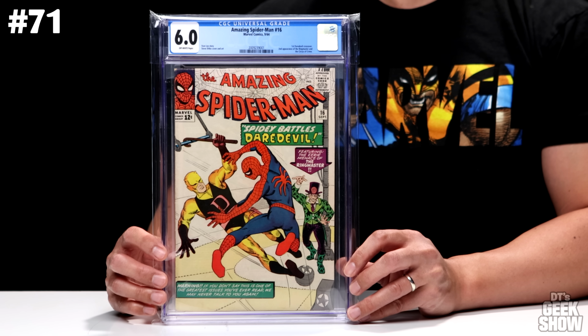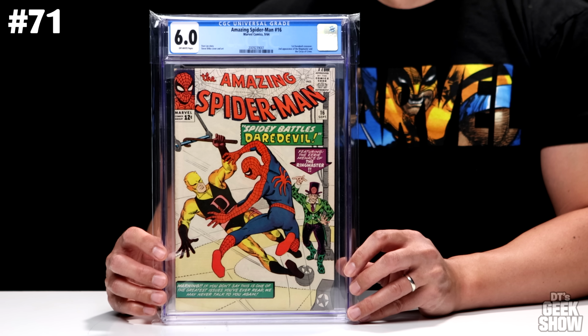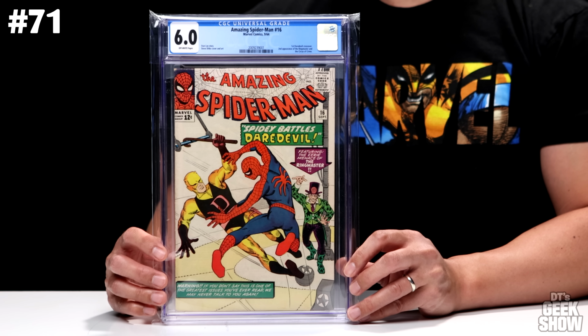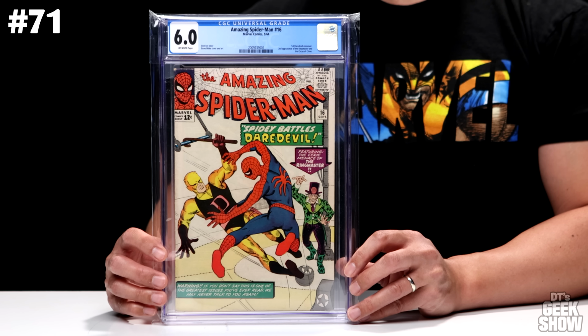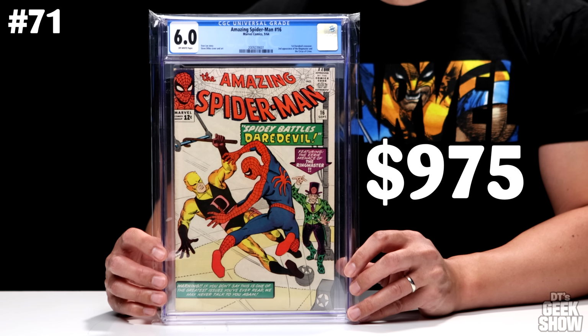All right, next we have another Amazing Spider-Man. This is issue number 16. This is the first Daredevil crossover, and the second appearance of the Ringmaster and the Circus of Crime. Very classic Steve Ditko Spidey and Daredevil cover. This one is graded at a 6.0 with off-white pages, and it also came out in 1964. So in this condition, this one is worth $975.